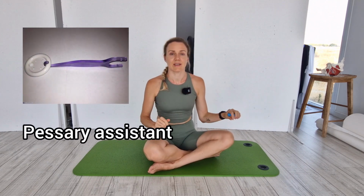This said, there are some producers that created special devices, special sticks that can be used to remove and hook the pessary better. This is something that you might consider to order if you find that it is difficult for you to get your fingers deeper into the vaginal canal and you are still willing to use a pessary.